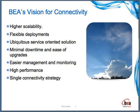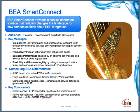And for BEA, we really looked at a single connectivity strategy for these packaged applications that can be leveraged across the application portfolio. So what we came up with is a revolutionary solution called BEA SmartConnect that provides that service-oriented solution, but it radically changes the landscape for how companies think about ERP integration. What we really focused on is visibility into the ERP information and processes by rendering that ERP functionality as a shared service, completely eliminating the need for adapter-specific hardware and really moving ourselves into the service-oriented realm to be able to leverage this information across the environment.